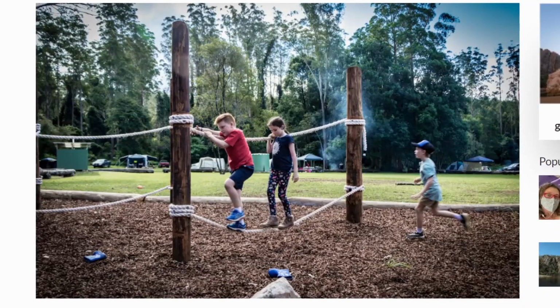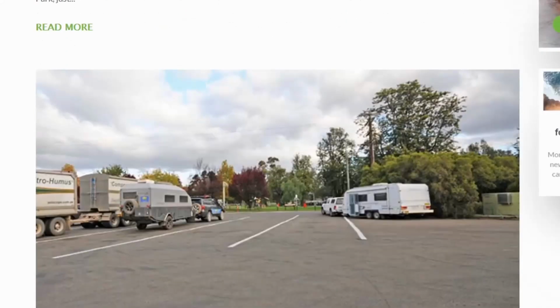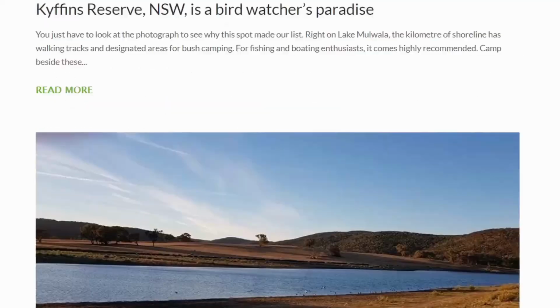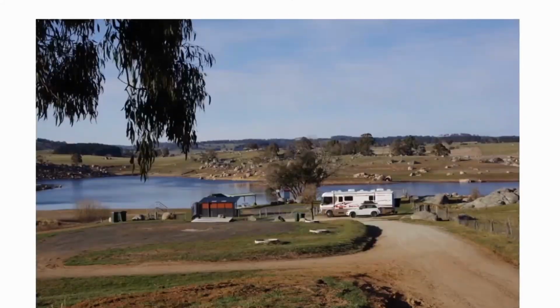But one thing I've noticed is that most of the free camps are inland to encourage tourism to that area. So where I am on the coast at the moment, they're pretty much all paid, sometimes more than $25 a night, which is just too much for someone who is traveling full time. So my strategy for boondocking is pretty simple.